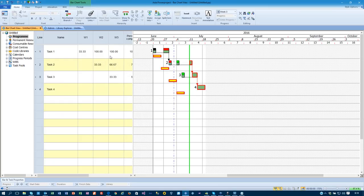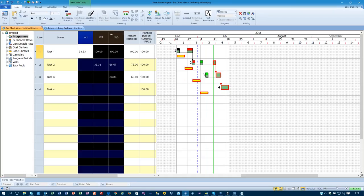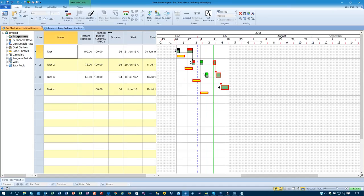Now, I don't need to display these, but at any time I can add these onto my display for reporting purposes to very simply see how I can progress my project and how it was progressed historically. This is not using baselines. I can baseline every week if I wanted to, but I can actually have a percent complete and a plan percent complete, a progress at period for each of the periods I've got.